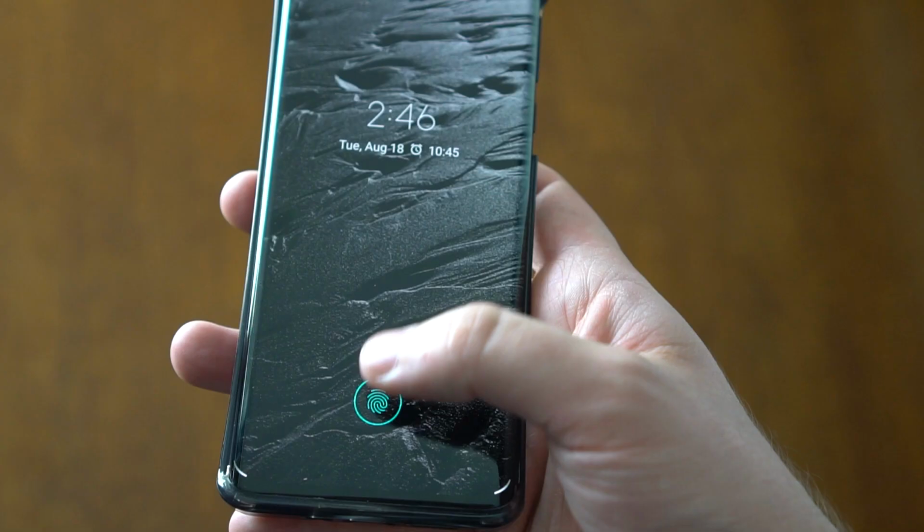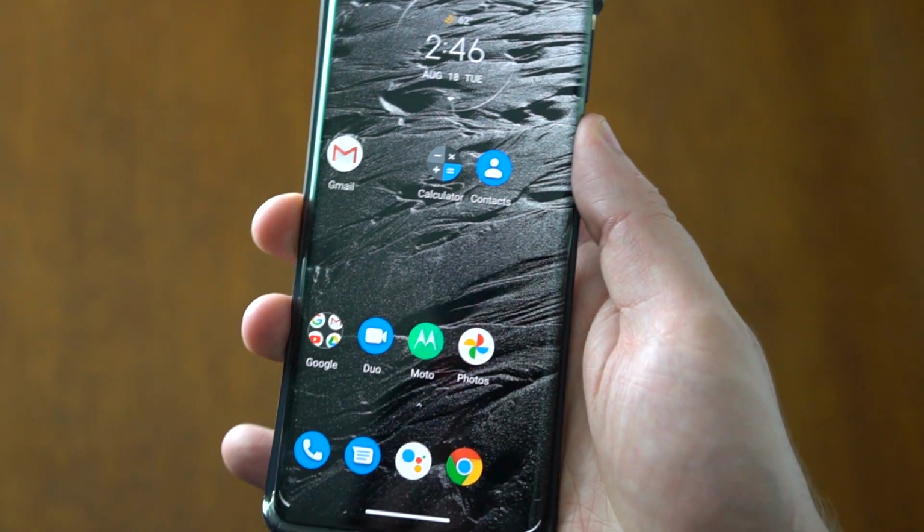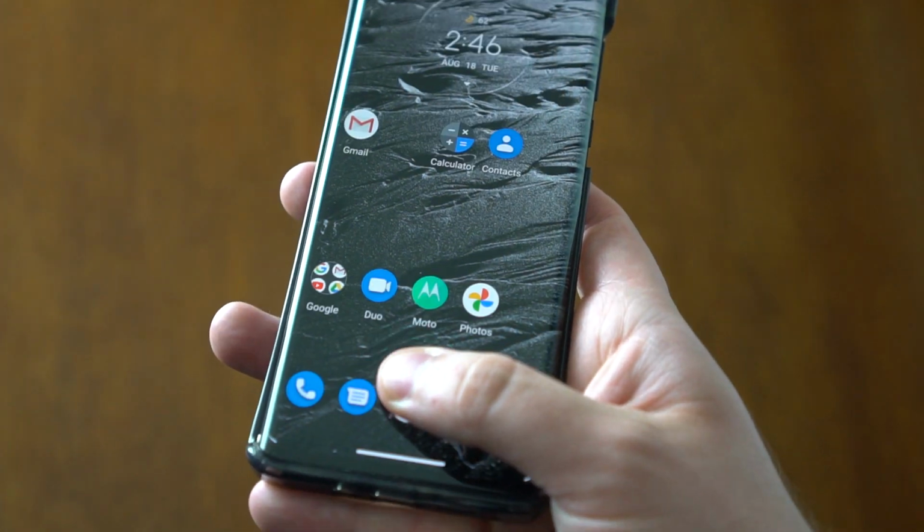I think most people are going to be very happy about that. Now, what about the other features of this phone? Well, this does have an in-screen fingerprint reader. So this phone will unlock a little bit slower than phones like OnePlus or maybe the Galaxy S20. The fingerprint sensor is a little bit slower in this phone.